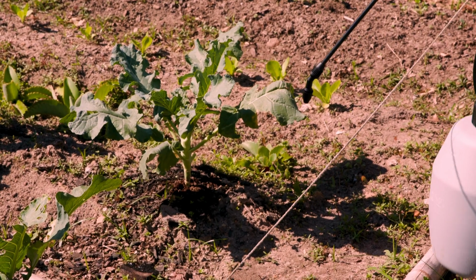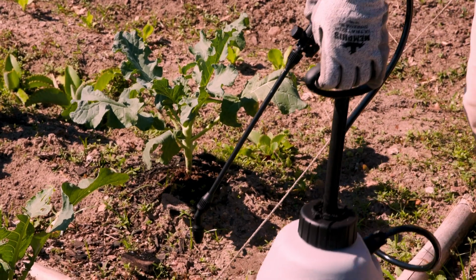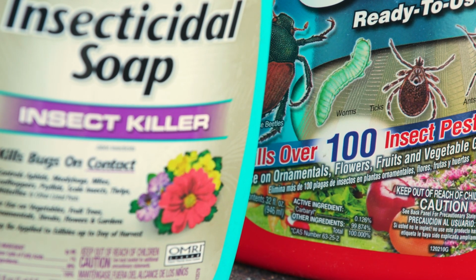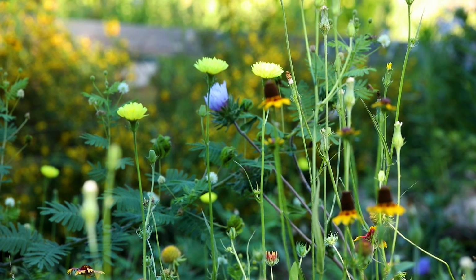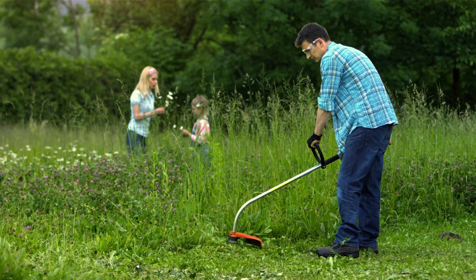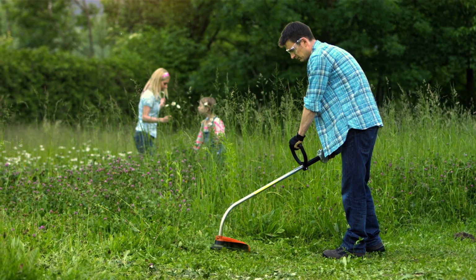Limit pesticide use in the landscape. Identify the pest first and always follow label directions to minimize pollinator impact. And many of our so-called weeds also provide forage for bees. Minimizing mowed areas is a great way to enhance pollinator activity.